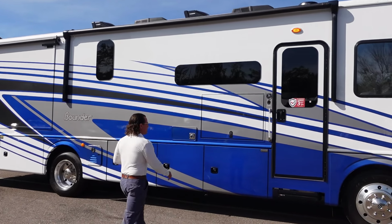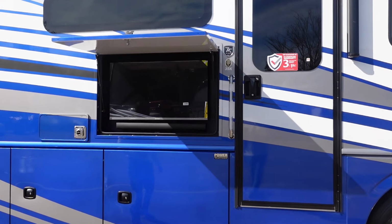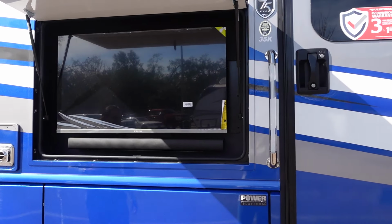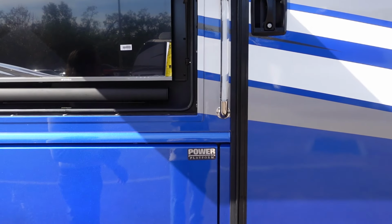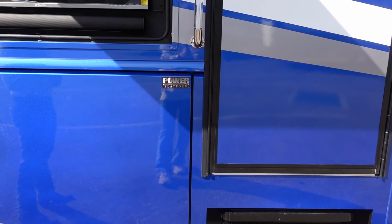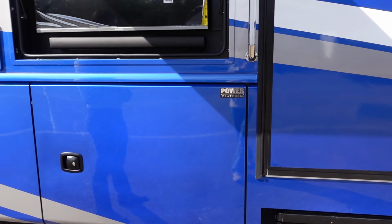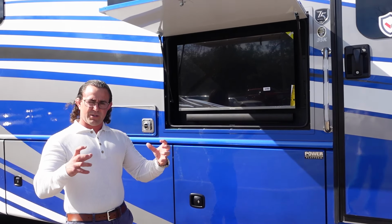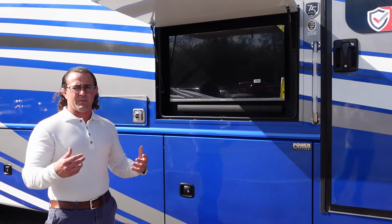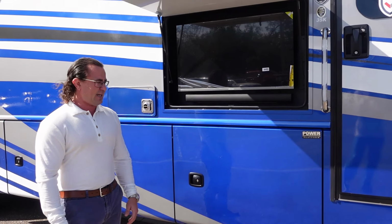And then right next to your door, let's start right here, we've got an outside entertainment system with a TV, Bluetooth speakers. Now, they talk here about the power platform system. Most RVs are just going to be on that Ford chassis, but Fleetwood does things a little bit differently. They add some extra steel and structure to the motorhome to add strength to it to prevent twist. Over time, it means your RV just holds up a little bit better. You don't get those squeaks and rattles that they typically get.